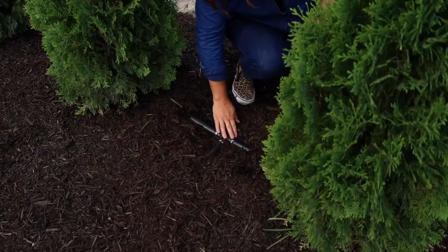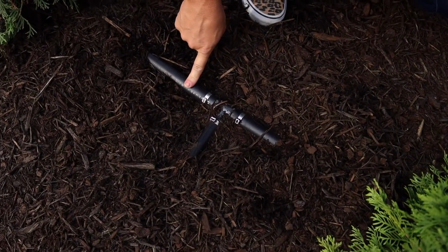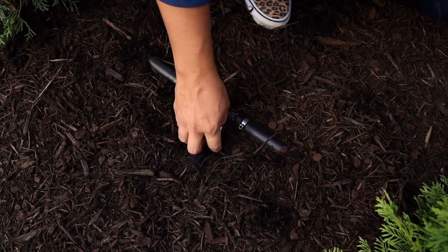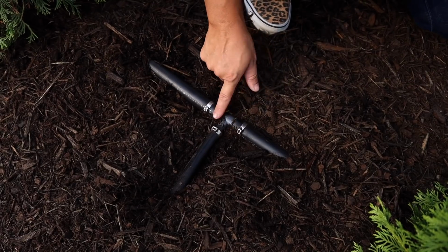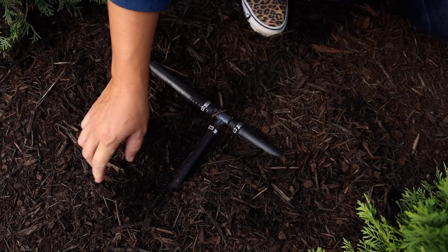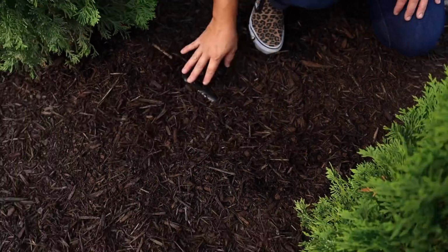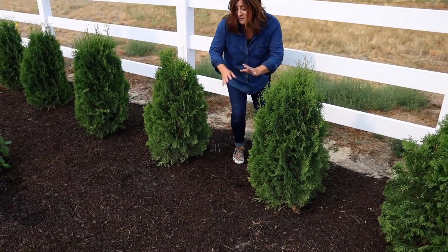Anyway, what we couldn't find was our adapter. So the water line that feeds our arborvitaes is 3/4 inch, but we wanted to tee off of it with 1/2 inch poly. See the difference in size there? So we needed a T coupler that has 3/4 inch on two sides and 1/2 inch on the other side. And we knew we had it somewhere, we just couldn't find it. So anyway, we ended up finding it, thank goodness.